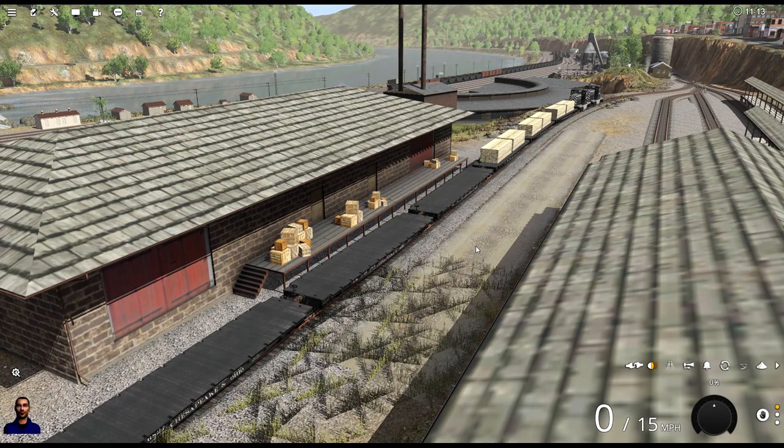All right, so we're here with Graham. Graham was working several industries here in Hinton, and he's got them all done except for this one right here, which is the Hinton Hardware. They just unloaded the lumber from these two flat cars. So now we're going to have him unload the next ones. There you go.